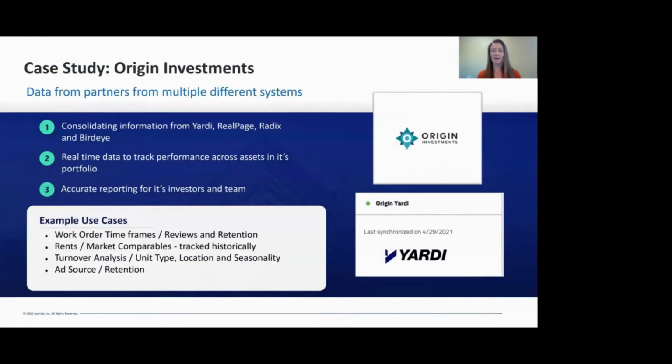I'd like to share with you now a case study. We've been fortunate enough to spend the last few months working with Origin Investments. They're a fund manager with 1.4 billion in AUM.